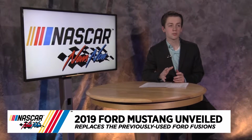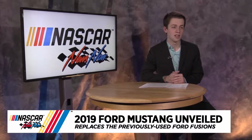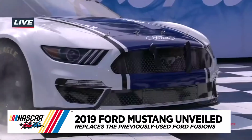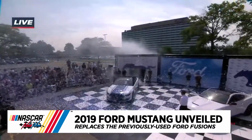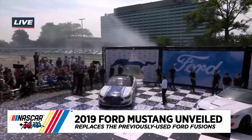One other major change the sport will see in 2019 is the type of car that's brought out of some of the haulers. Ford has changed its look from the Fusion to the Mustang, which will be used by all Ford performance drivers. The burning question from this change will be if Ford struggles to adapt to the new body style as much as Chevrolet did when they made the switch from the SS to the Camaro in 2018.